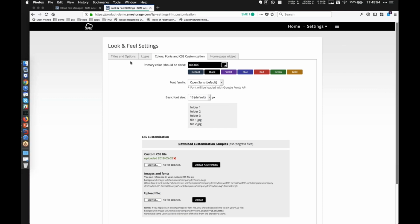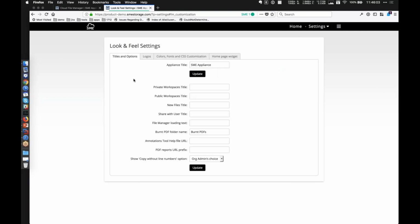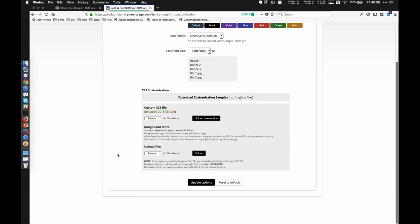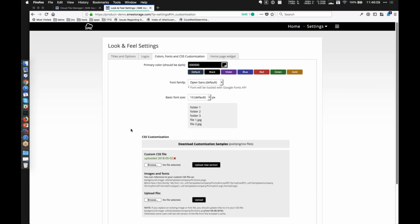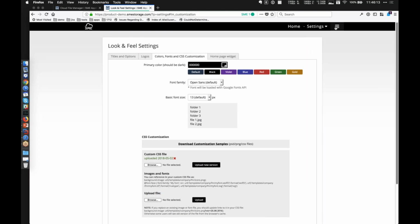If you want to do more reskinning, set your own logos for the user interface, give user instructions on the home page, all that kind of stuff, you can also do that. You can upload your own CSS, your own images, your own favicons, and all that kind of stuff. So everything is extremely configurable.